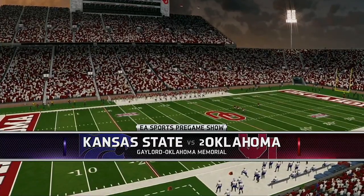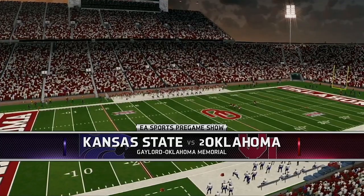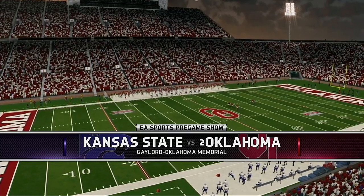Stadium's one of the most modern stadiums in the country, but it still has that old Plains charm. Football from Norman is on the way.